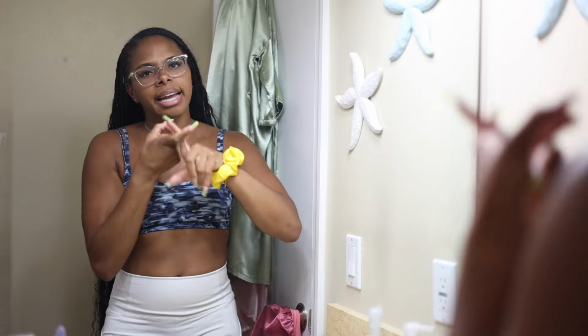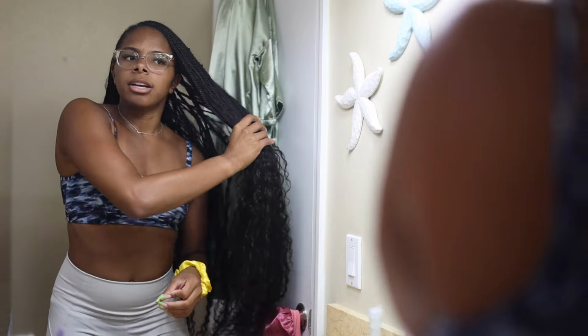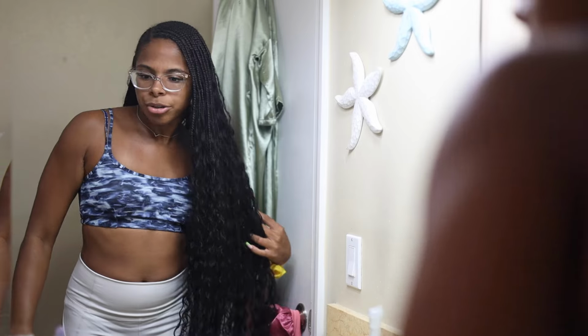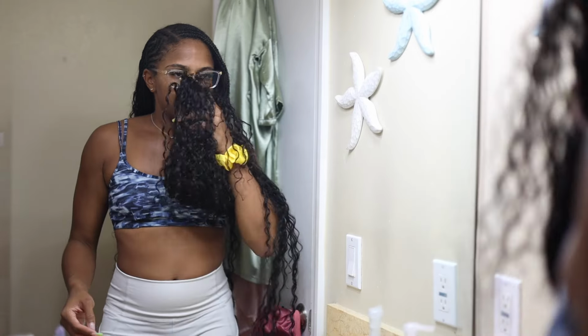Last thing I'm gonna say is the only downside I would say about this hair, my only complaint, literally my only complaint, is that it does smell pretty processed. That's the only thing. So if you're putting leave-in conditioner in your hair, I would use one that's really heavily fragranced to help mask the smell, because it just smells processed basically.